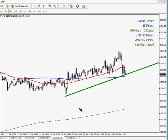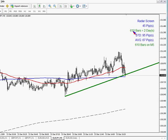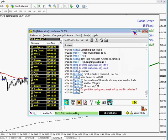Do you think trading next week will be too thin to bother? Asks Harley. No. Harley, I think trading this week is the thin week. Next week, things can pick up a little bit. Not a huge amount, but they can pick up a bit.